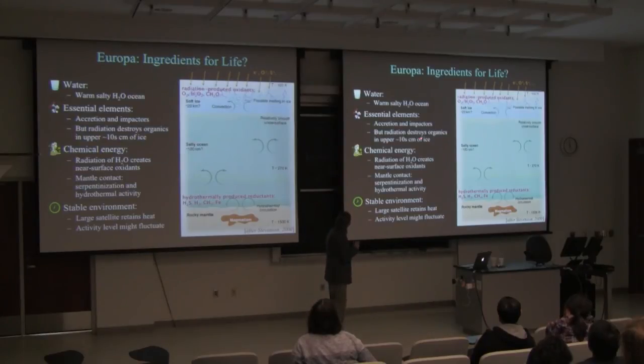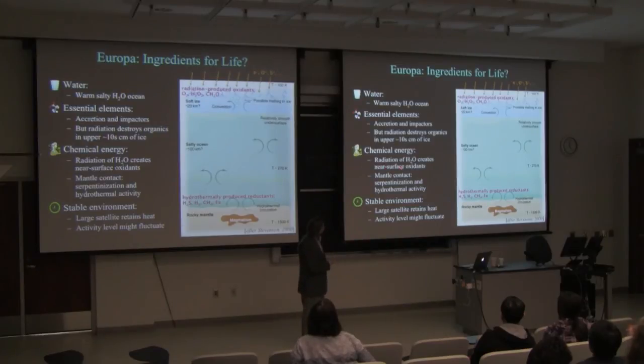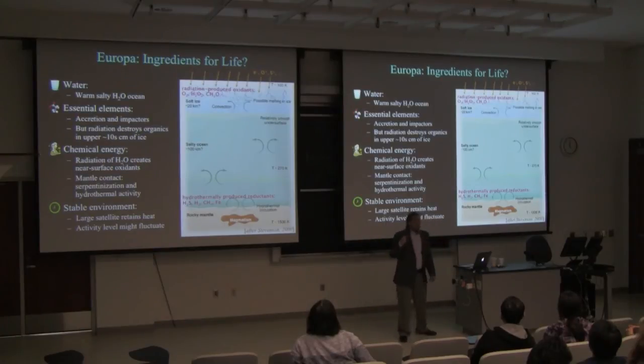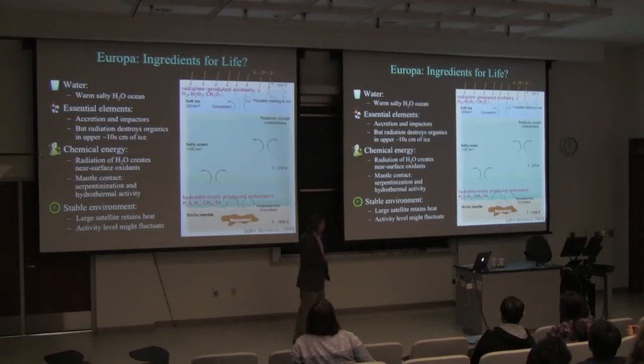Radiation destroys organics in the upper tens of centimeters of ice. So if there were organics there, we wouldn't see them. So it's hard to know if they're there unless we go back and look at a fine scale at Europa's surface. As far as this issue of chemical energy, radiation of the surface creates near-surface oxidants. We see O2. We see evidence of peroxide and formaldehyde on the surface of Europa. So the oxidants are there. The question is, can they get into the subsurface ocean of Europa?